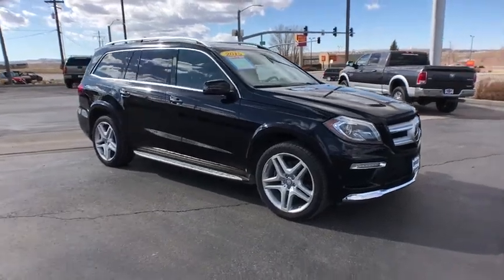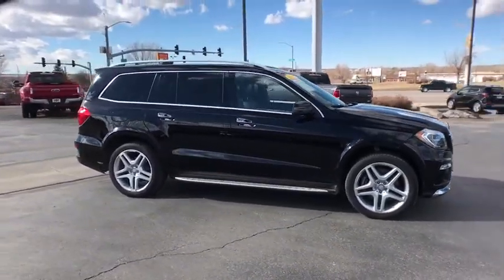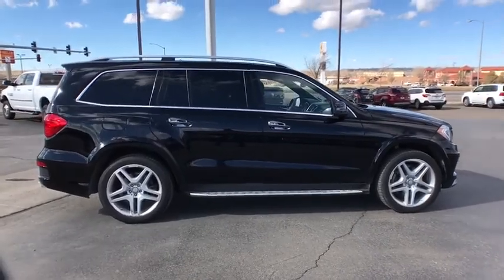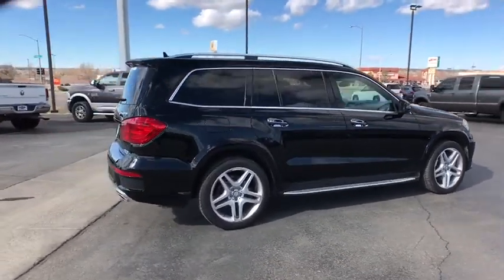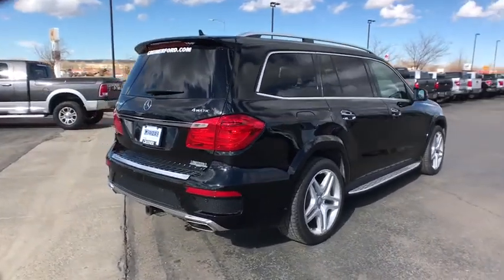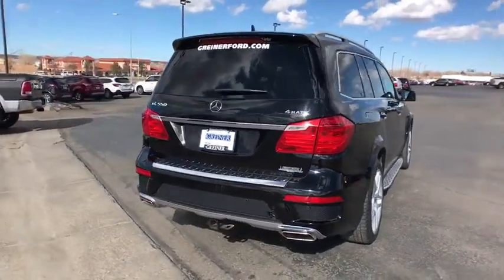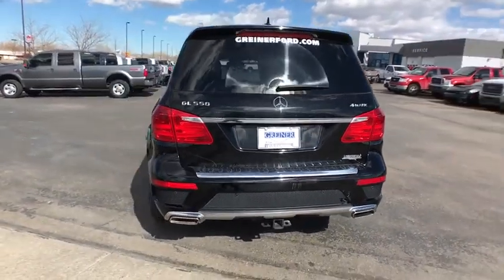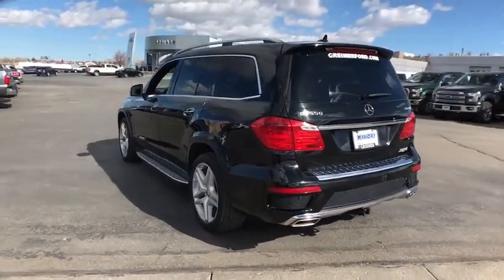Take a ride in the 2015 Mercedes GL Class. This 7-passenger luxury SUV has a great deal of interior space without huge exterior dimensions. The third row seat is roomy enough for all adults. This vehicle has less than 55,000 miles. Here are some of this vehicle's great options.